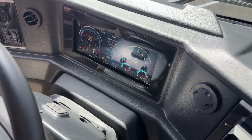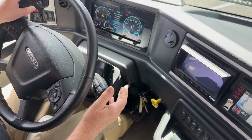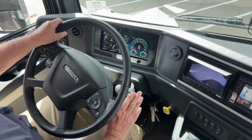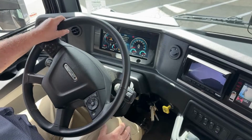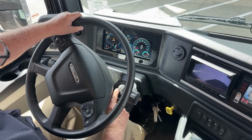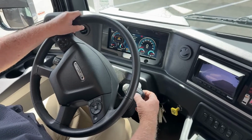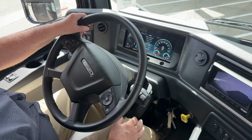Right here on the dash, also on 23, they had moved the shifter right here on the column. It's still a 6-speed Allison transmission, but this is where you shift it. And also, this is where you engage your 3-speed engine brake. See the low, medium, high right here. And then if you want to shift manually, you just push in right here, and then it becomes a manual transmission.